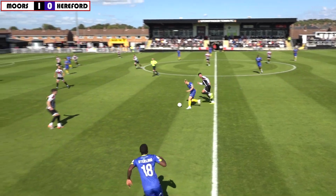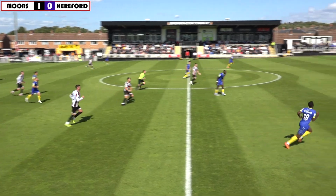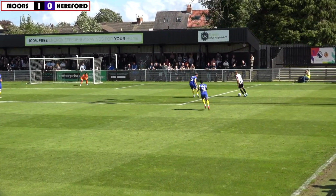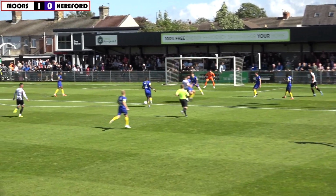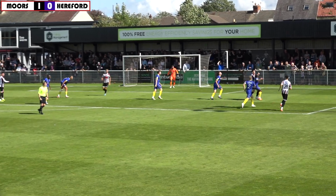Here's Skinner now, looking to get away from Medine, and he does so, but he runs into trouble, and Dyson now slides it down the right hand side, and Taylor's run is a good one, and it's found expertly from Dyson. Ramshaw making the run inside. It is Ramshaw laid off on the edge of the box, and the shot comes in, and Richardson has to use his feet to clear.